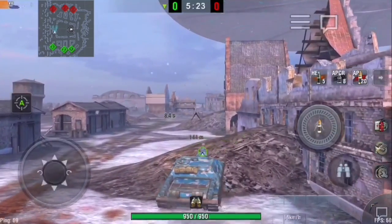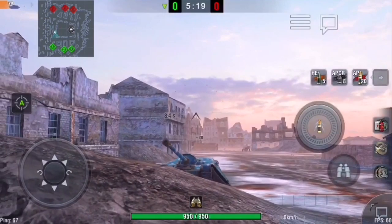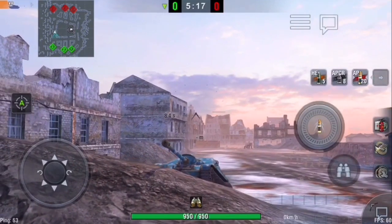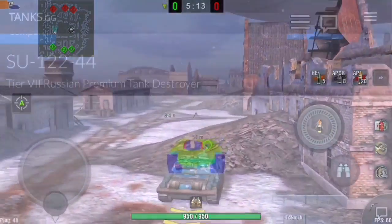And when you angle on the hill, it gets even more ridiculous. Your side armor gets to like 330, and your frontal armor is an auto ricochet. So as we go to tanksgg.com, we're going to see the frontal armor first. We're going to just review that.